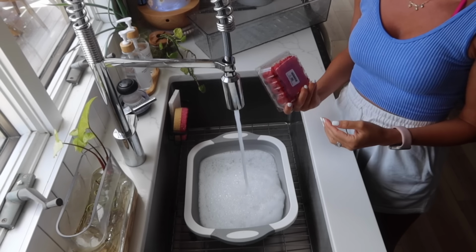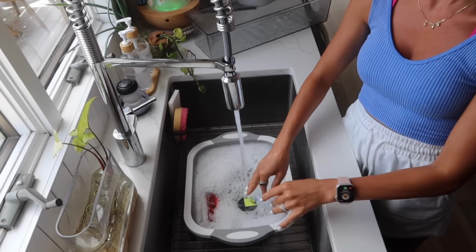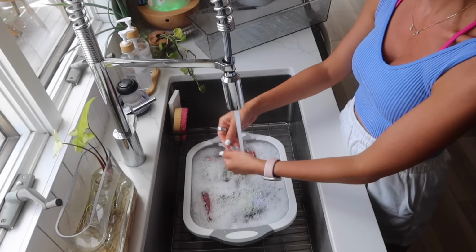So that drawer that I'm going to be putting all the produce in is nice and clean, and now I'm just going to soak all of our fruits and veggies in Thieves Fruit and Veggie Soak before I rinse them and prep them.